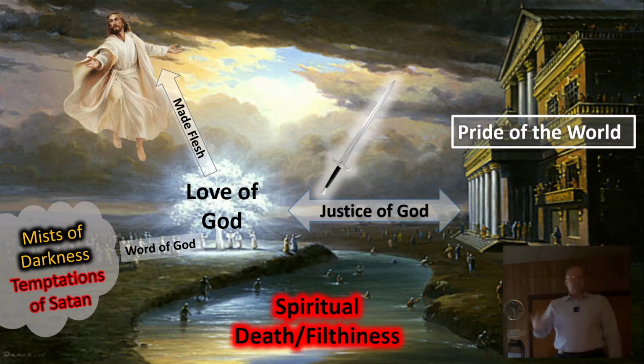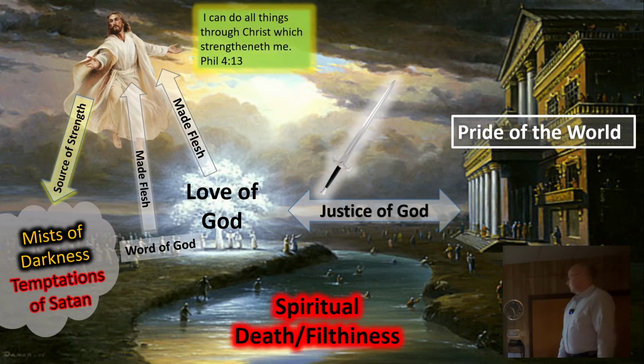But to get through that, we have to hold on to the rod of iron. It's Christ. He's the only way to that love of God. So Jesus was the love of God made flesh. He was the Word of God made into flesh. And he is our only source of strength to get through the midst of darkness. And so this vision is all about Jesus. It's all about who he is.